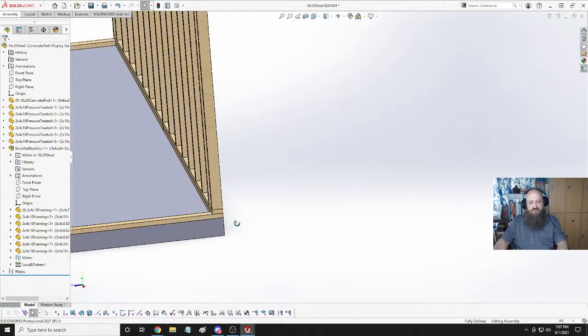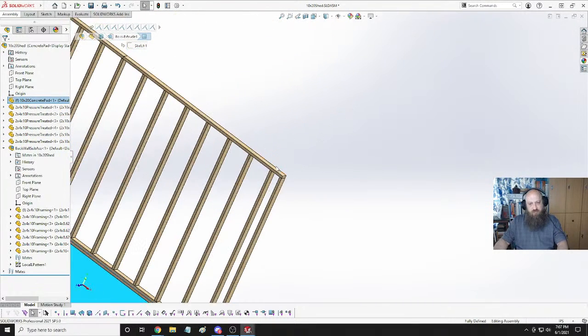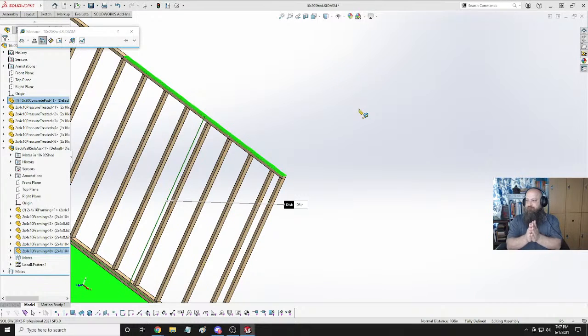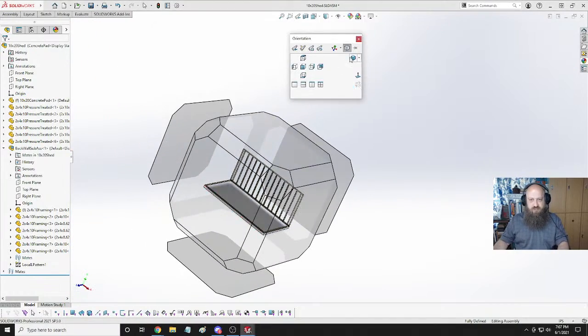Now, moment of truth. Inside height should be 9 feet. Evaluate, and we'll measure that. 108 inches. Right on the money. That's when you know you're doing something right. Now, alright, this is a good point.